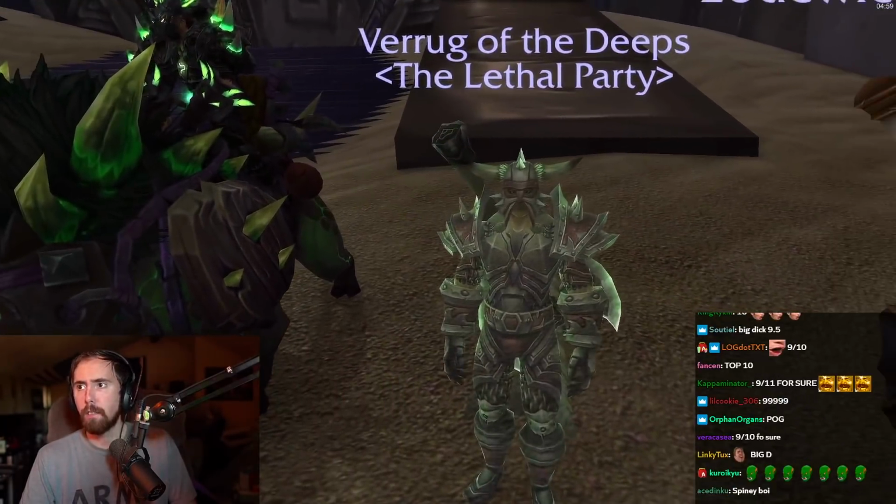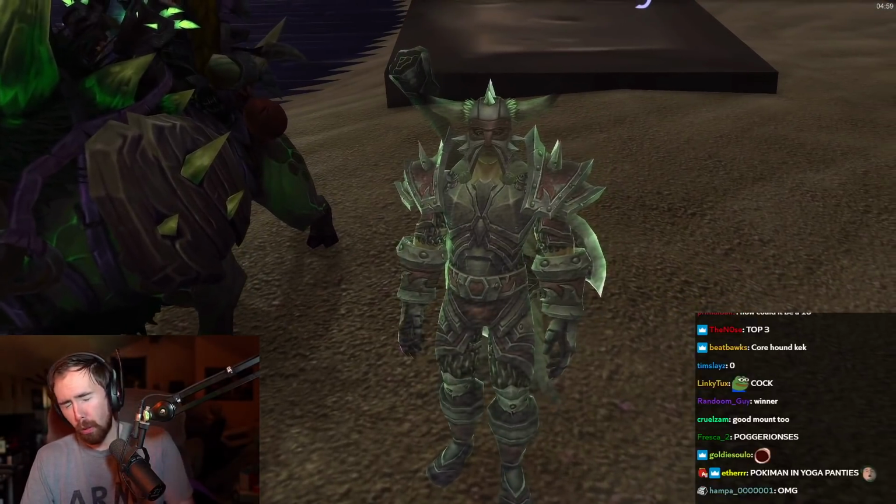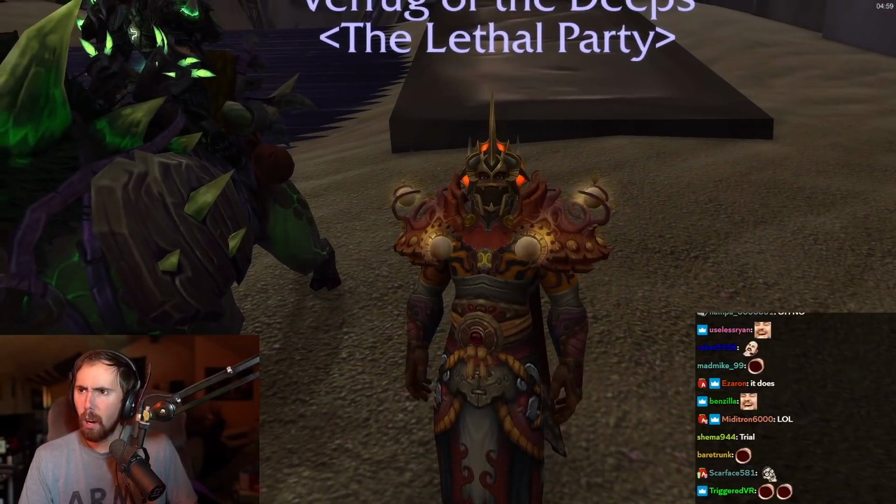Farrig of the Deeps. This fucking sucks. This is one of the worst sets I've ever seen in my whole life. There we go. What the?